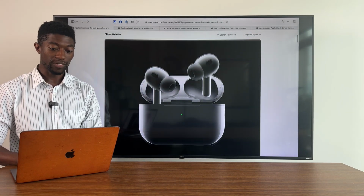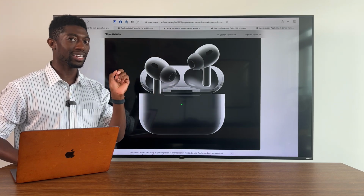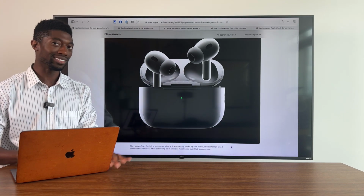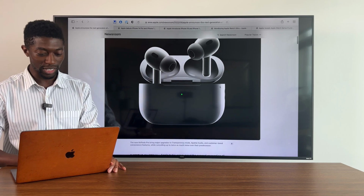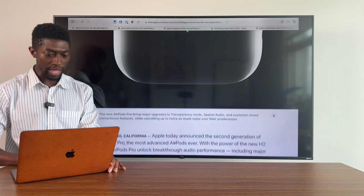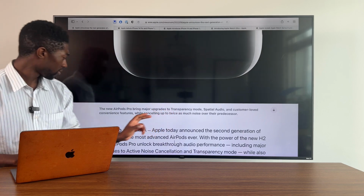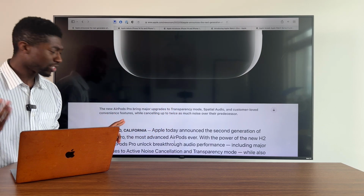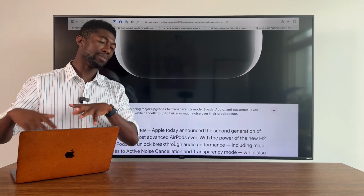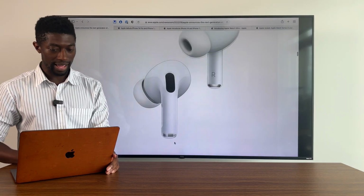So right off the bat, you can see on the outside, it looks very similar to the existing AirPods Pro, which is nice for people who have the first generation, because you can kind of pretend that you have the second ones, but that's besides the point. As you can see here on this bottom tagline, they bring major updates to transparency mode, spatial audio, and the convenience features. I don't know where they were going with that, but the active noise canceling is able to cancel up to double of what it was before. But regardless, let's go ahead and look at the design.